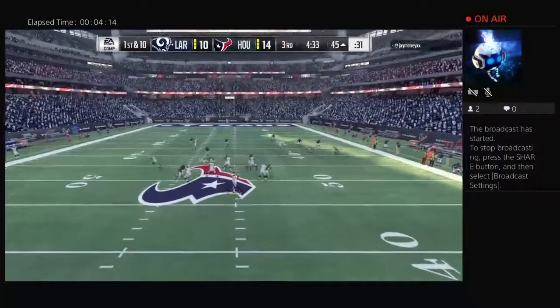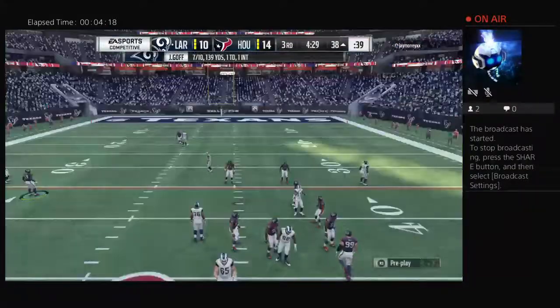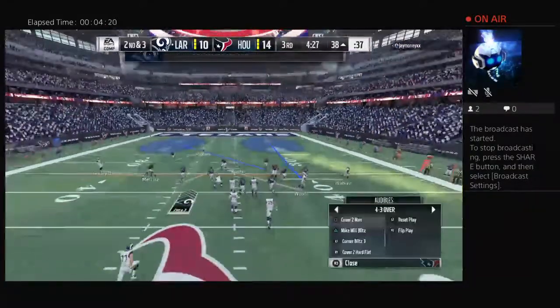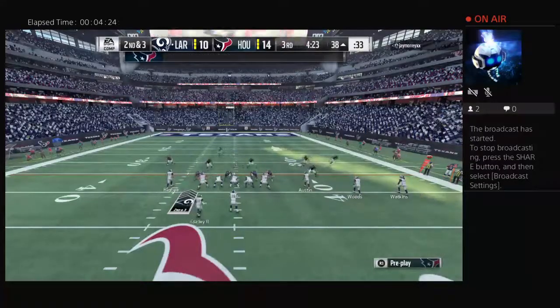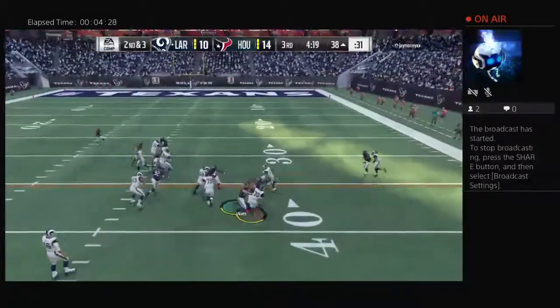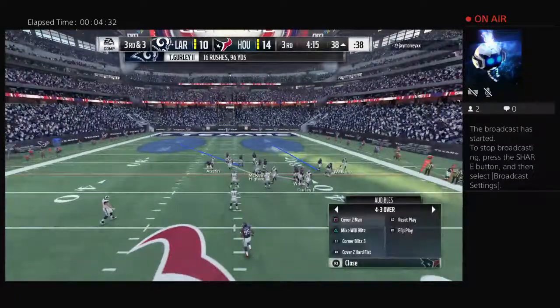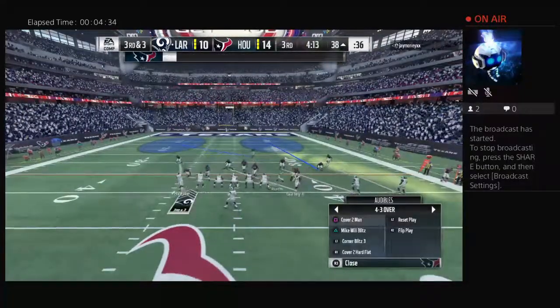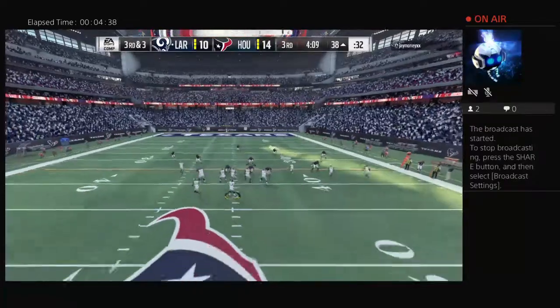On 1st and 10, Goff. Right side complete. That's Woods. And the stop here will come at the 38-yard line. 7 yards, the pickup on the pitch and catch. Back to the workhorse today. It's Gurley. Trying to bounce it outside, but he's only able to get it back to the line of scrimmage. Call it no gain that time, as it's going to leave him with a 3rd and about 3 to go.